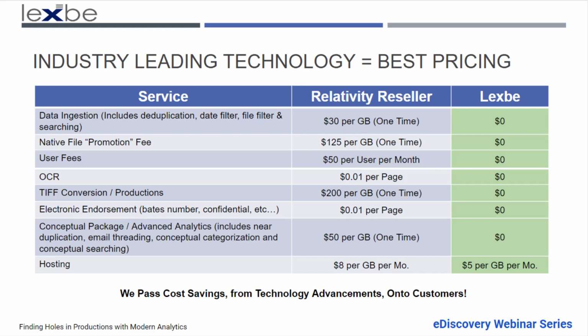We also have 7 different user permission levels to help keep your data secure. We don't nickel and dime you either with OCR or electronic endorsement fees per page. We also have highly advanced analytics integrated into the platform at no additional cost. And we're able to deliver cost savings on the hosting as well. Regardless of whether your case is small or document intensive, I'm confident you'll find that Lexi delivers the industry's lowest price, best value, and best performance.